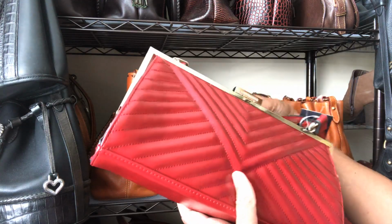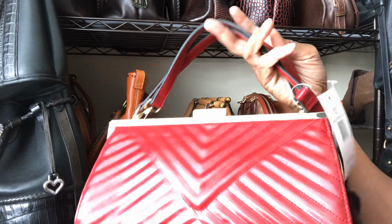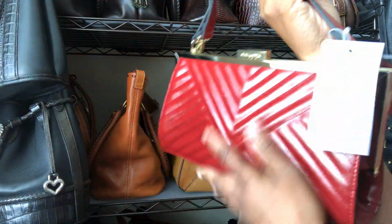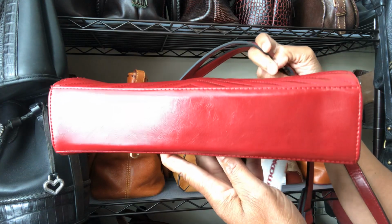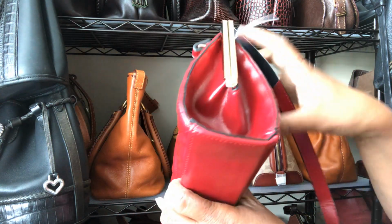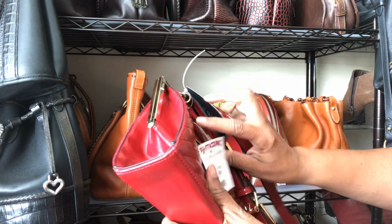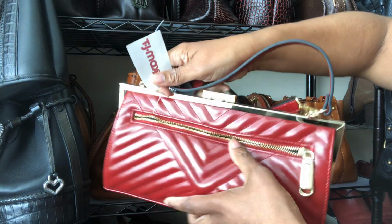This is a bag that I must have watched for months at TJ Maxx, and I kept picking her up. I liked the way she felt. I liked the way she looked. Of course, I love the texture. The color is just beautiful. She doesn't have feet. But I kept putting her back because I was not impressed by this wonky little zipper on the back.